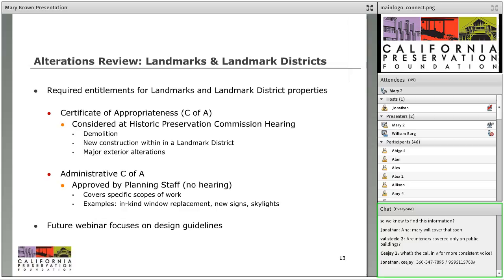Also, recently, the Historic Preservation Commission delegated some authority in approving smaller scale alterations to planning department staff. This is called an administrative certificate of appropriateness. It's an application that can be approved by planning department staff, and the benefit is it does not require a Historic Preservation Commission hearing. It only covers the smaller scopes of work that are clearly laid out in Article 10. Examples are in-kind window replacement, solar panels, skylights, new signs, and replacement of non-historic storefront features.